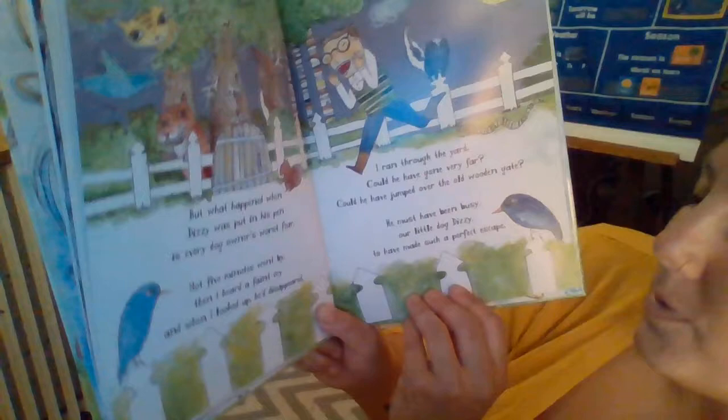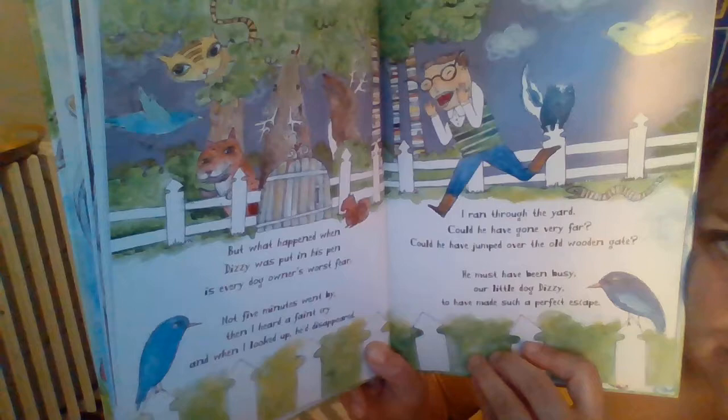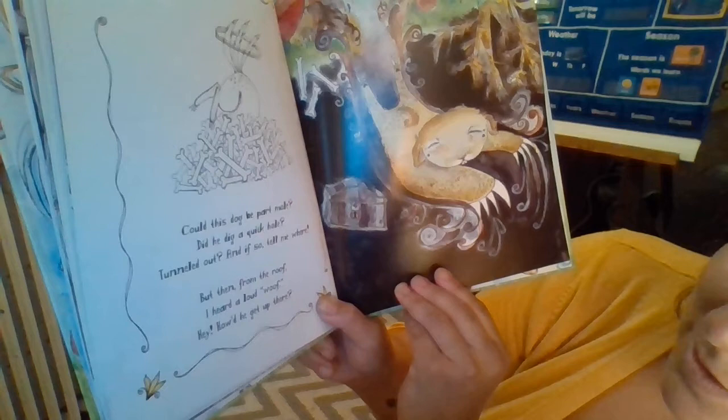How do you think he escaped? Detectives, we need to start putting some of these clues together. Could this dog be part mole? Did he dig a quick hole, tunneled out, and if so, tell me where?